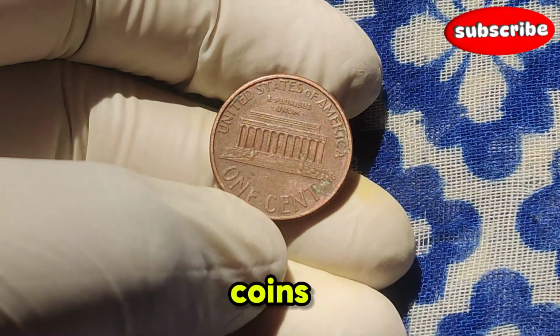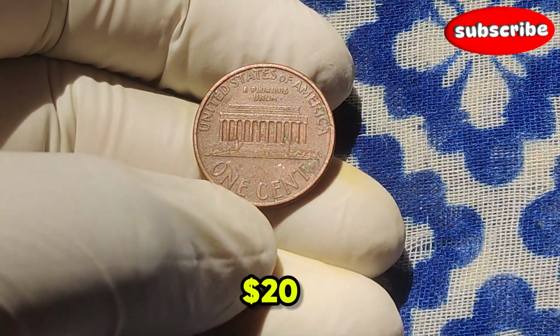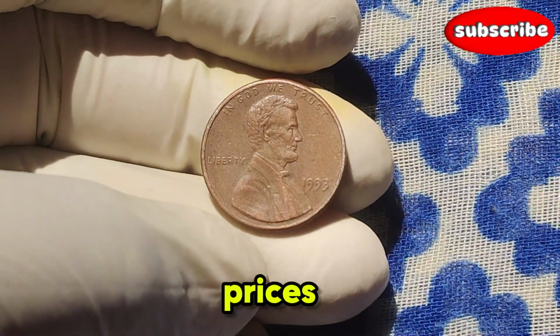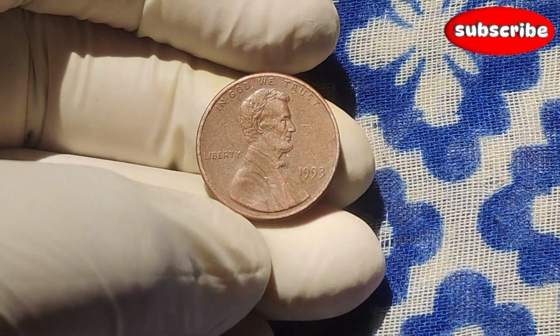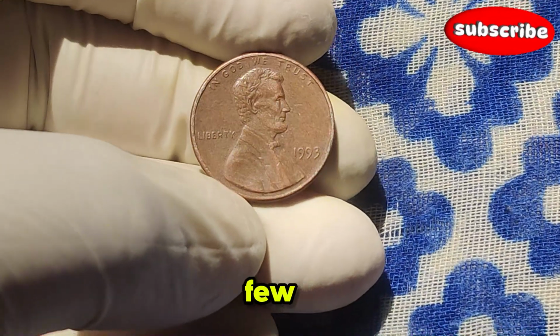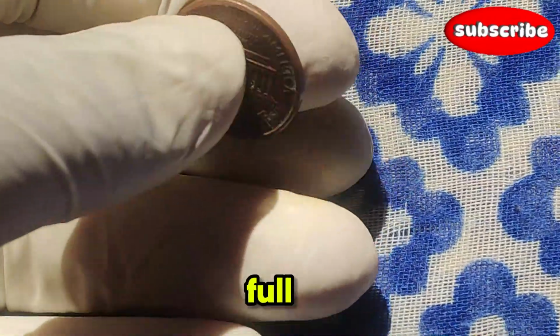Exceptionally well-preserved coins graded above MS-67 can reach prices ranging from $20 to $100 or more. The reason for these higher prices is simple. Although billions of coins were produced, most entered circulation where they experienced years of wear and damage. Very few coins survived in pristine condition with their original red copper color and full mint luster.